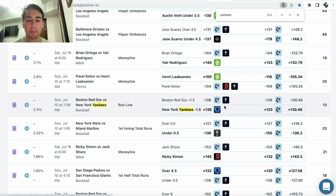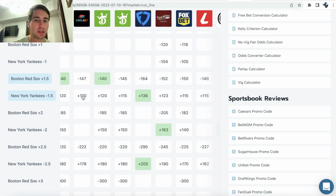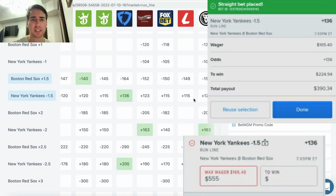So this isn't a player prop bet, but whatever. Sunday Night Baseball. Who doesn't love Aaron Judge? So I went ahead, I locked it in. As you can see, getting a ton of value at plus 136. No other book is giving us better than plus 123.